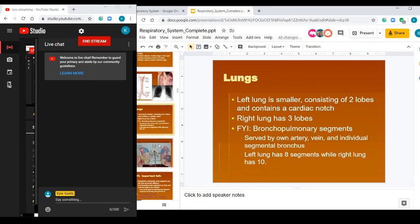I'm going to do a couple slides here and then we'll be done. The left lung is smaller, consisting of two lobes, and contains a cardiac notch. We can imagine what sits in there. If you remember the video of the pig lungs, when they held those up, they had the heart nestled in there, more up into that left side. So the left lung is smaller and has that cardiac notch. The right lung has three lobes.